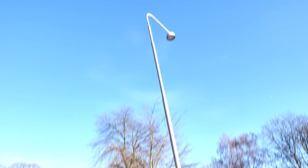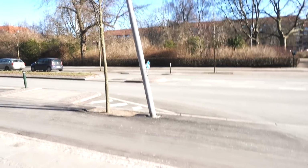So but yeah, let's go over to the park. Jesus, what happened here? Somebody must have ran into this light post. It's completely crooked.